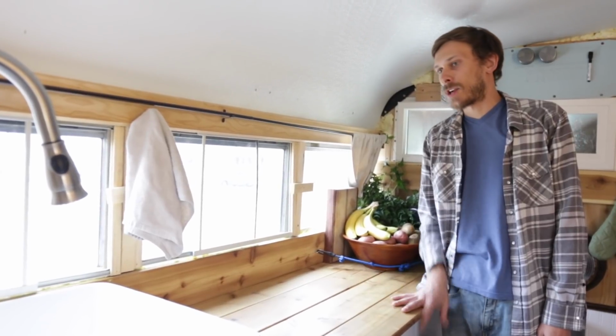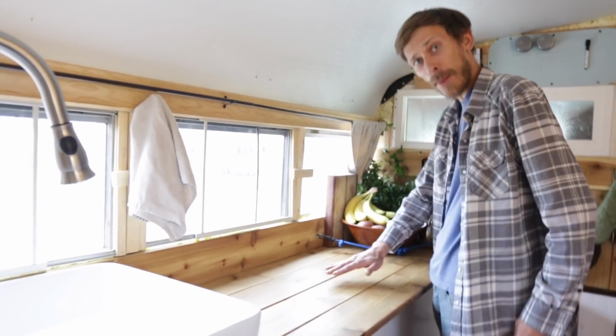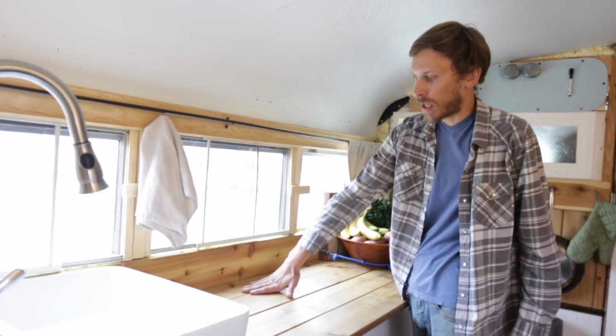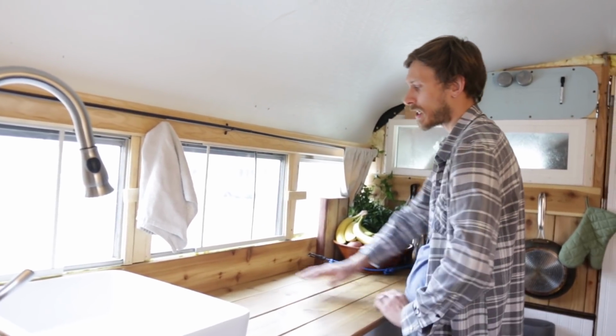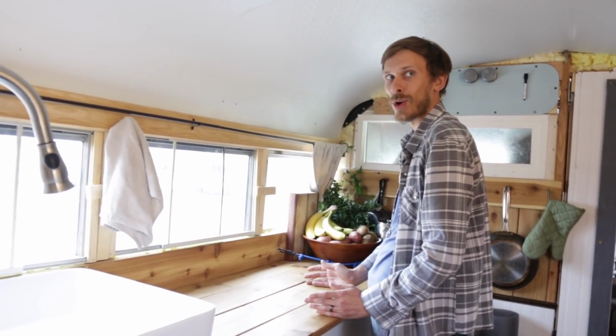So we realized that counter space is one thing that we wanted mostly, and we wanted to make it the proper height. If we would have made it at the bottom of the windows, it would have been way down here. So we had to cut out some window, but we were totally okay with that because we just filled it with insulation, and now it stays warmer in here.